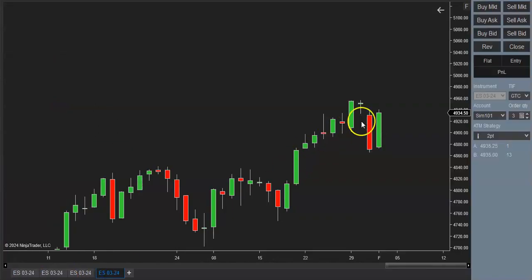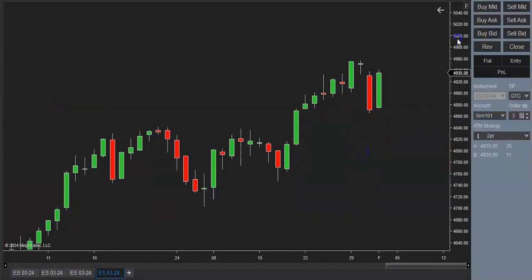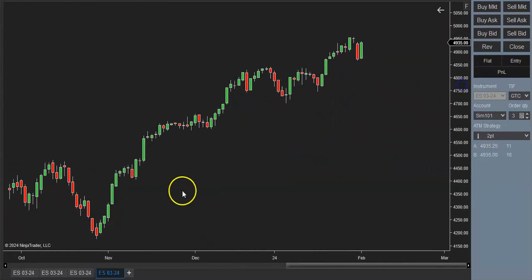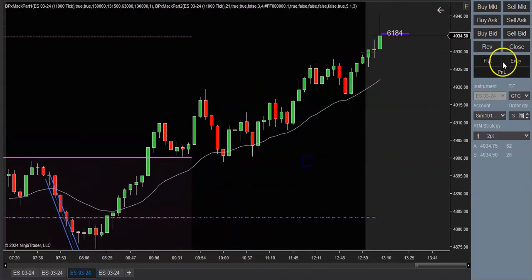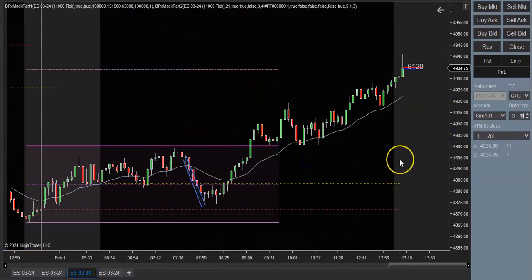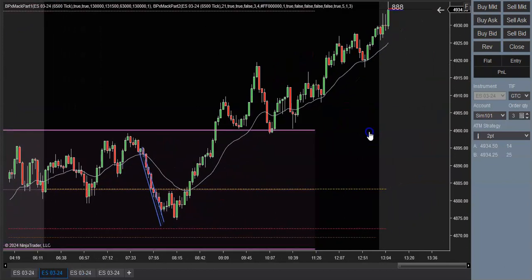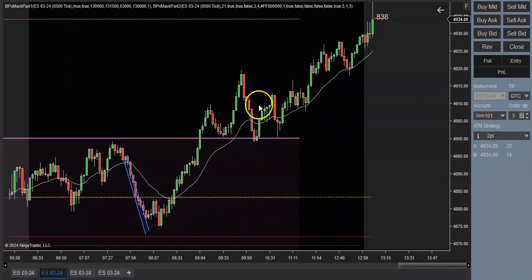Here's how it looks on the daily chart. Big bullish bar. So maybe we'll continue in this rally that we've been in since November. Here's how it looks on the 11,000 tick chart. Pretty straightforward here. 6,500 tick. This is probably the best one to trade.